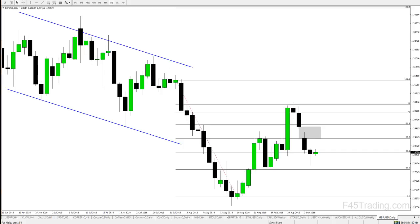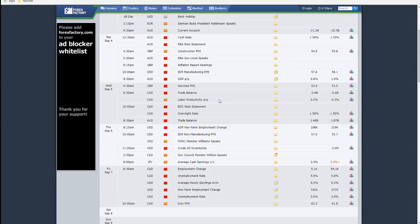Now, just looking real quickly at the calendar, you can see what we have here. There's one high impact news event for the pound sterling. It's a services PMI, and that's happening at 4:30 a.m. New York time, which is about 3 hours and 25 minutes from now.